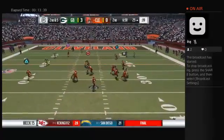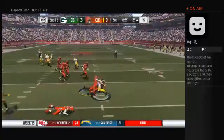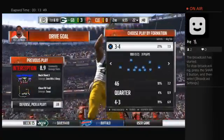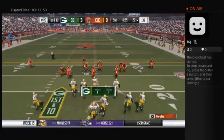Breeze to throw again. Trying to get it to Thomas, and it's intercepted. Picked off by the Michigan man, Jake Ryan. And they are going to take over right there at the 22-yard line. The Packers offense now heading back out onto the field.